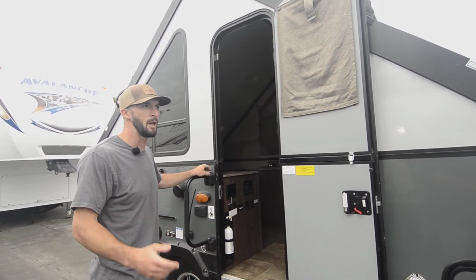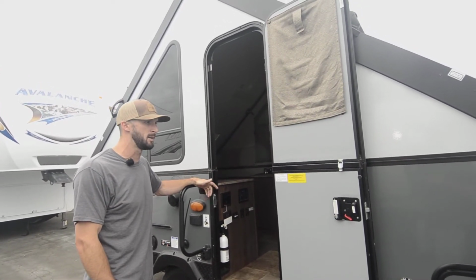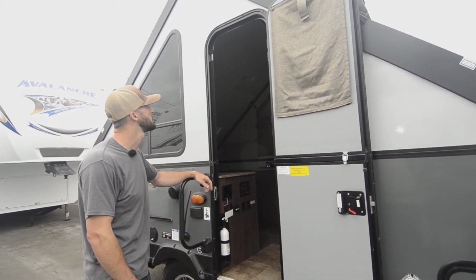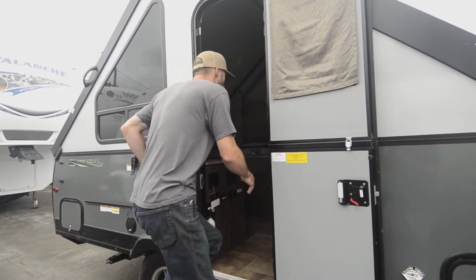I mean, where a pop-up camper might take 10 minutes once you're pretty good at it, these things can take a minute or less if you're really good. If you have 2 people, I mean less than a minute. It's 3 moving parts more or less, so it's just boop boop bop and you're done. But anyway, let's walk inside and take a look.